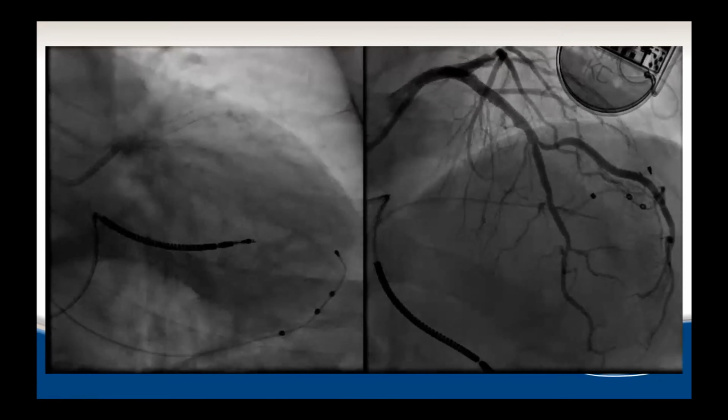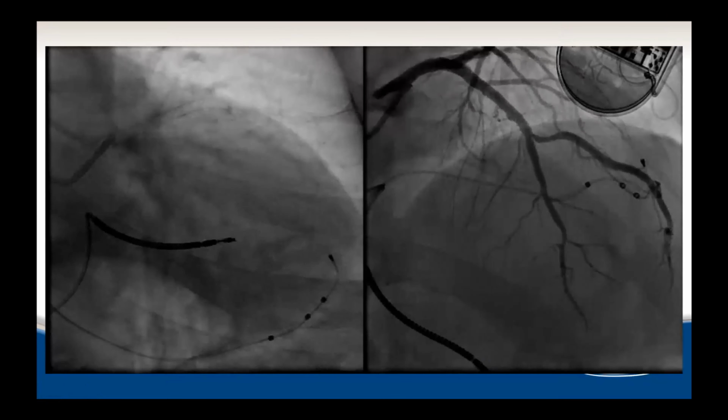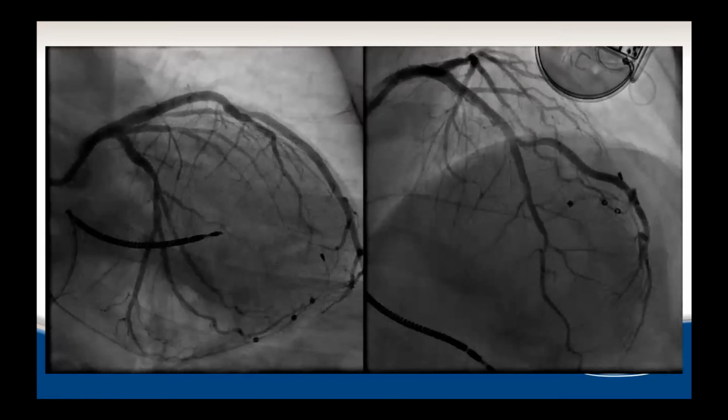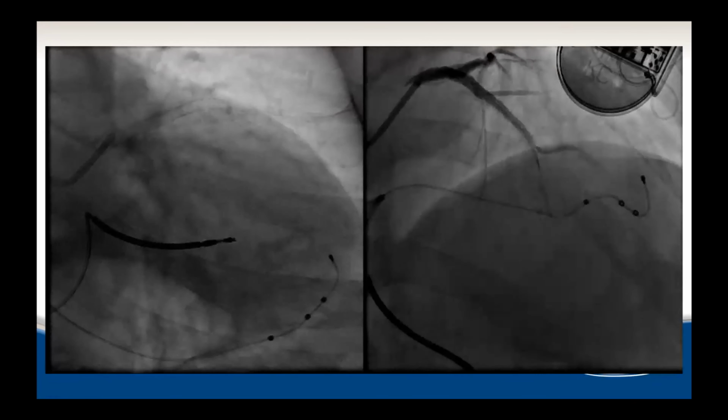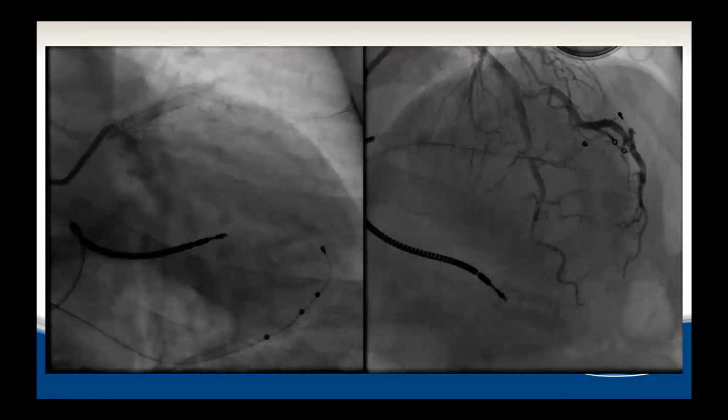And I'm glad you showed the imaging there too. A lot of times we see things in calcific disease that don't look absolutely perfect. So when you're going back in for your post-IVUS runs, how are you using that to make your decisions, and what's your criteria for doing more?